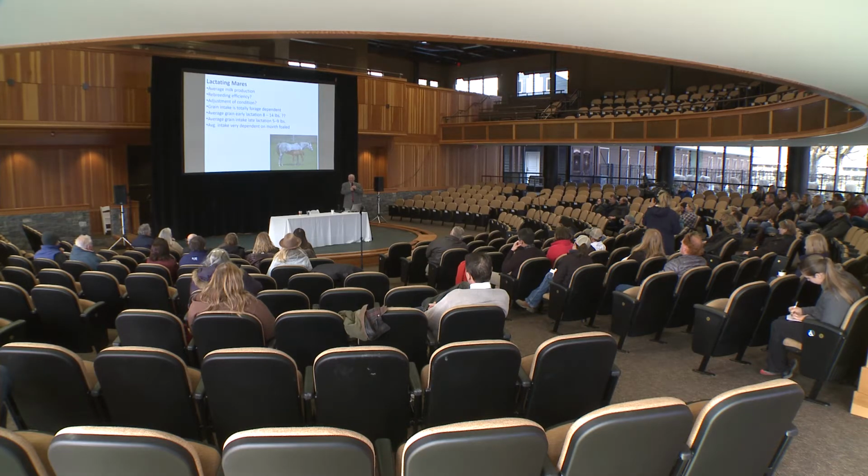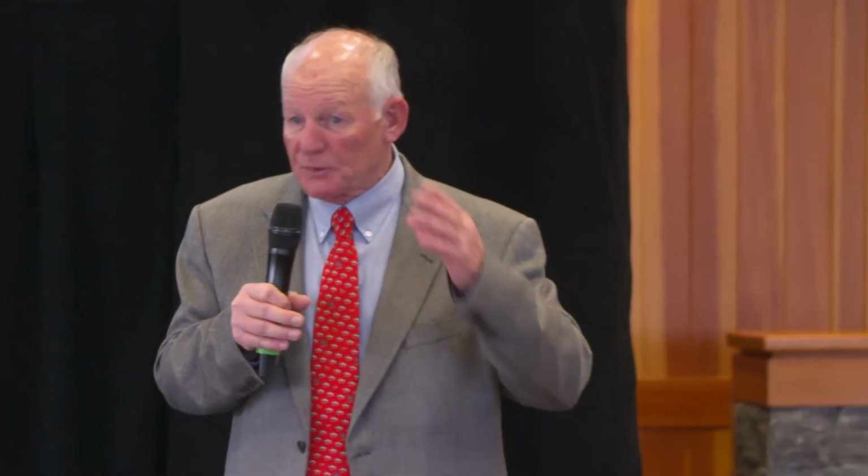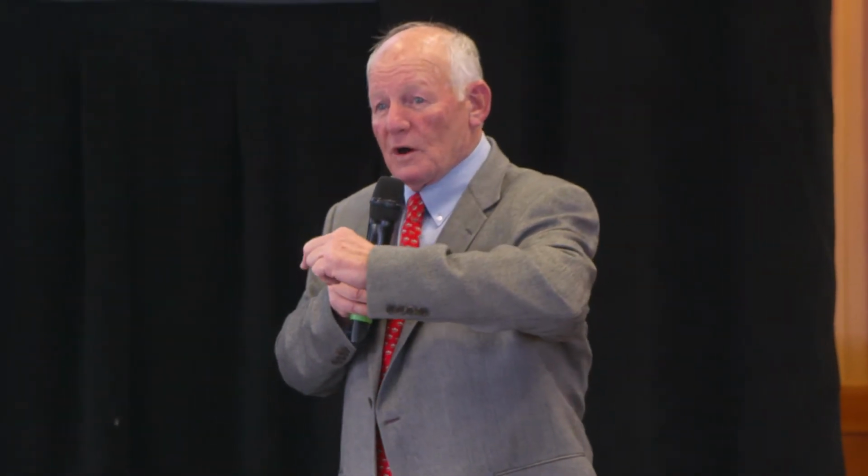Now, is there individual variation? Sure there is. A lot of individual variation. And how do you tell the individual variation between mares and milk production? Look at the foals. That's the way you do it. And if you got a big old heavy top, cresty, square-butted foal with a quart of water in that ridge going down his back, that little hollow thing, then this mare's producing a lot of milk, isn't she?